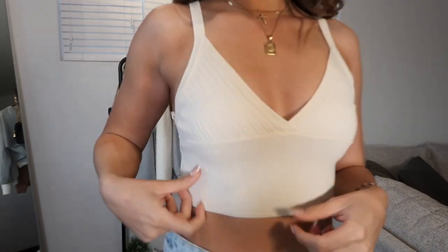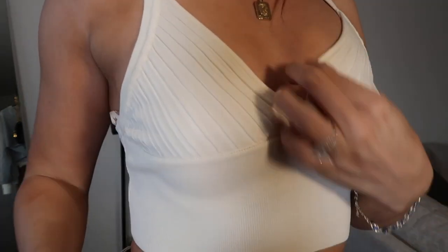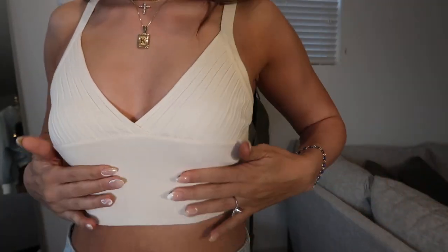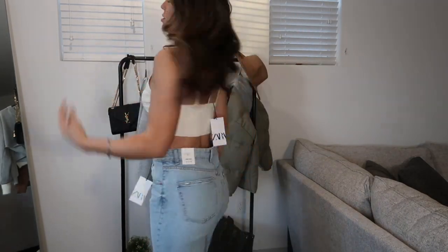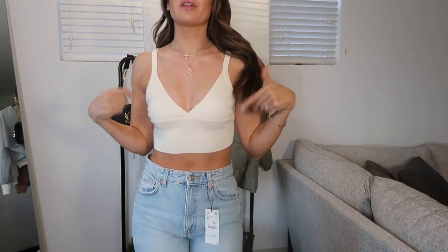Here is another cute crop top. This is like a really high quality material. It has the stripes right here, and then the back looks like this. This is so cute. This is such a brunch outfit. I feel like in the summer, spring, this is gonna be a really cute shirt to wear. You could wear a jacket on top.